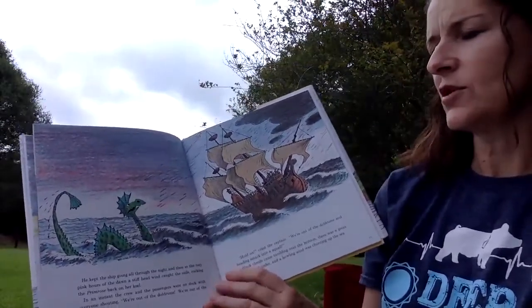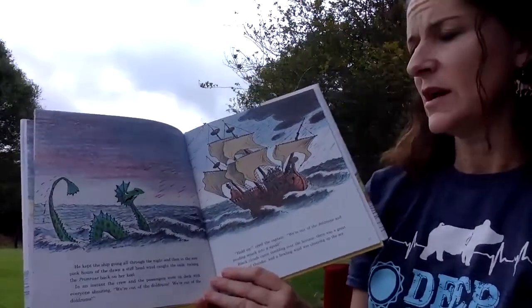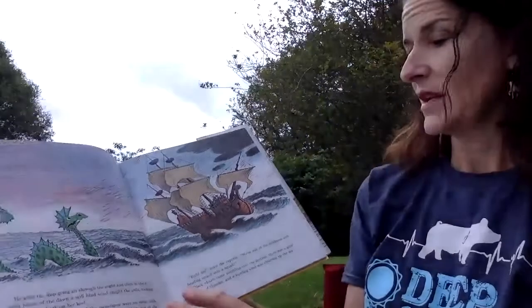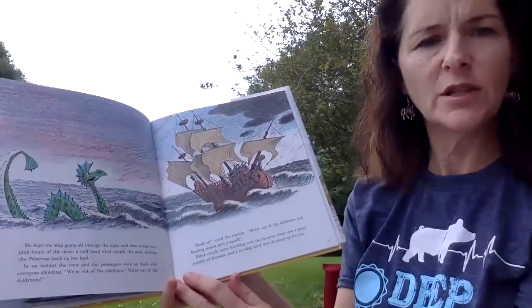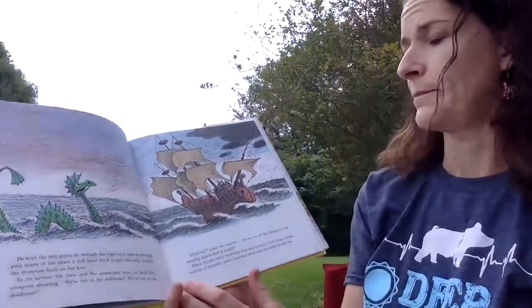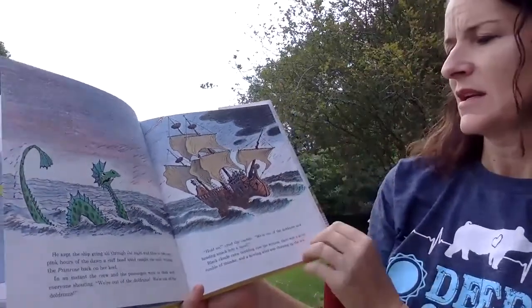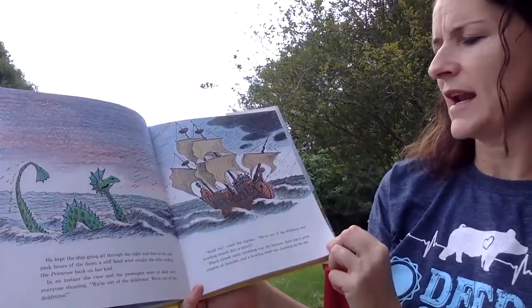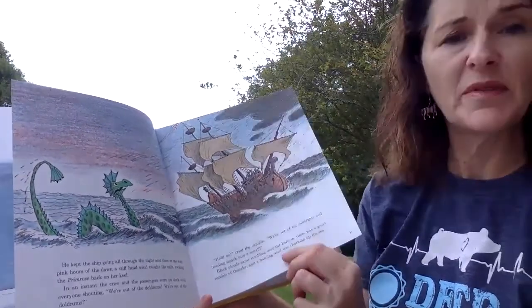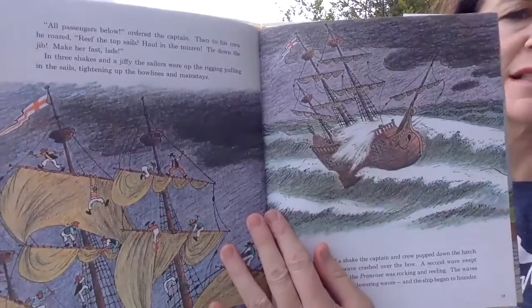In an instant, the crew and the passengers were on deck, with everyone shouting, "We're out of the doldrums! We're out of the doldrums!" "Hold on," cried the captain. "We're out of the doldrums and heading smack into a squall." That's a storm. Black clouds, look at the black clouds, came tumbling over the horizon. There was a great rumble of thunder, and a howling wind was churning up the sea. Oh, look how black that is. That's no good.